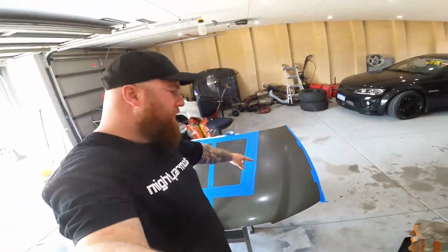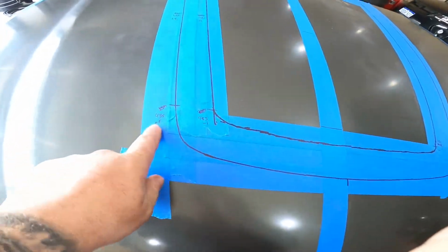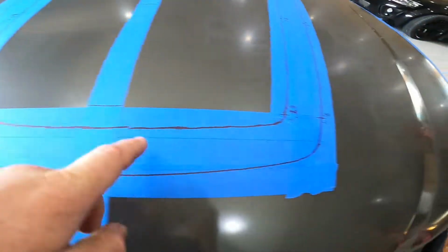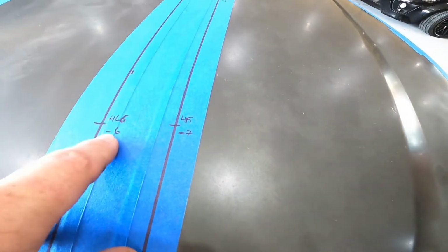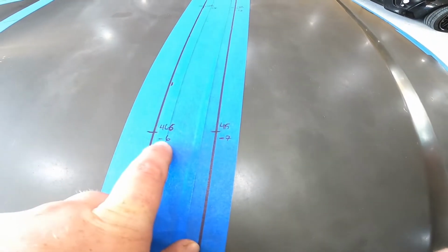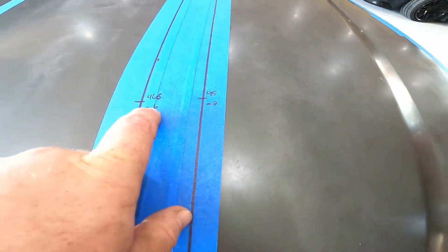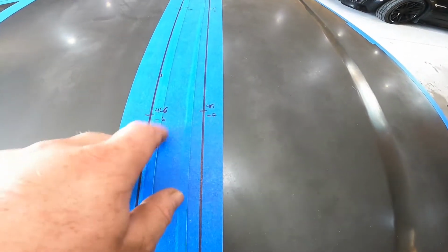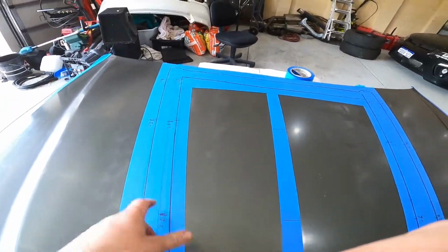So I've gone along, done all this, got all my measurements, then I wrote the difference. So this side out here is 5mm bigger than there, 1mm, 0. Like this side here is 6... Yeah, this needs 6 more mil. This one has 6 extra mil, like that the whole way around.